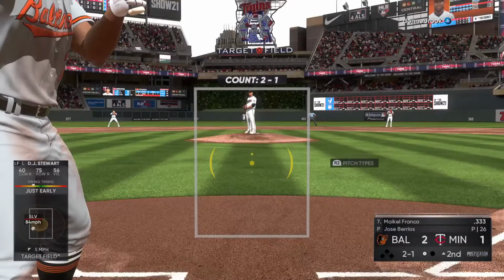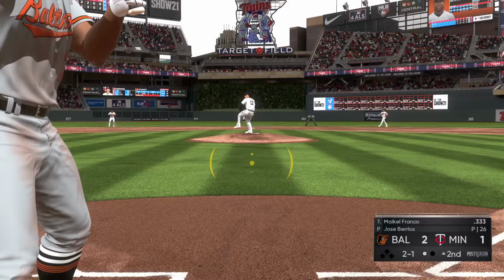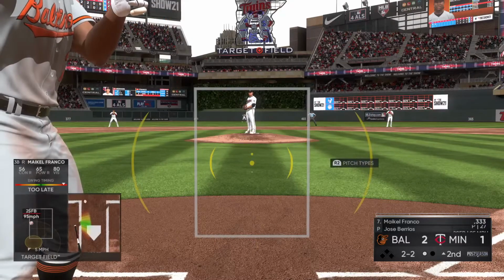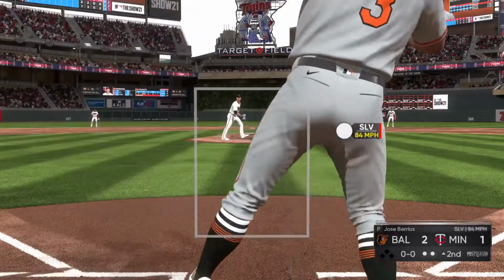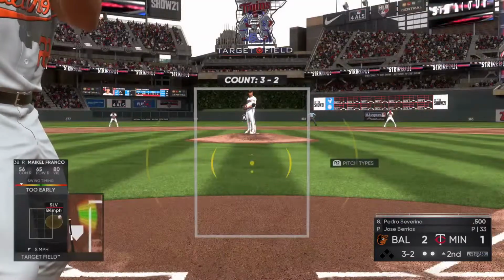Next to stand in is Michael Franco. Into the windup. Here's the 2-1 pitch. Well, he just threw that fastball by him. Still only one out in the inning. Got him swinging. Chased it well out of the zone, and there are two gone.